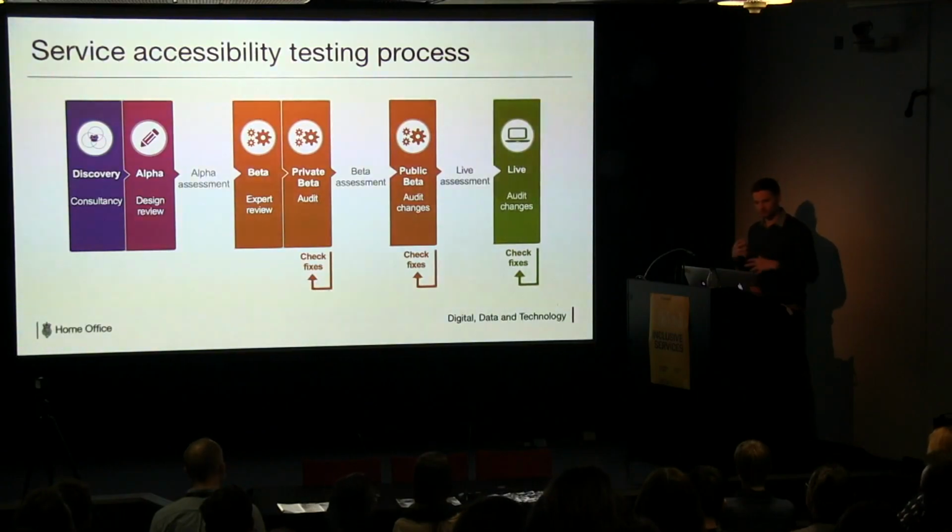Ideally, we're just checking the delta changes at that stage rather than having to re-audit the whole thing. It depends on how many changes you've made. So that's basically what we do in a nutshell across the life cycle of a service.